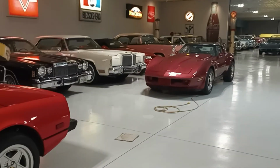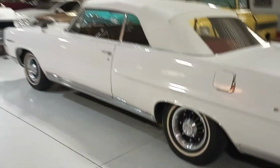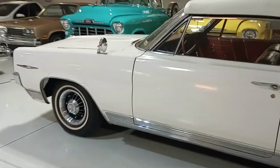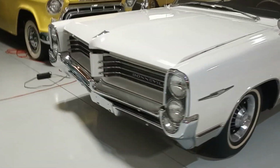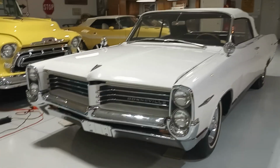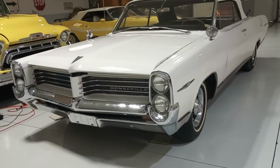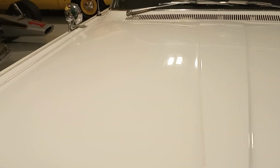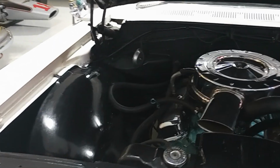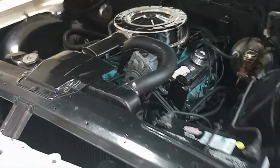Today we're looking at this 1964 Pontiac Bonneville. We're looking at it for a potential online buyer. Just like all of our videos, this will be a thorough walk around, show what I see, and give a car buyer's perspective on the car. Like all of our cars, in the video I love to do a cold start on the cars.